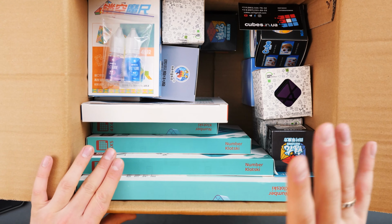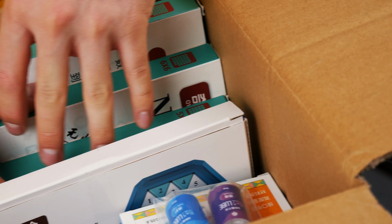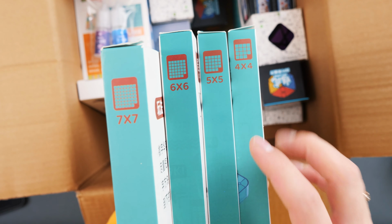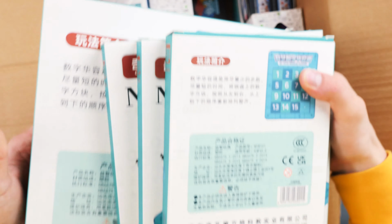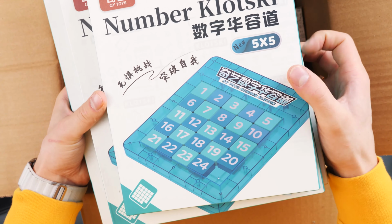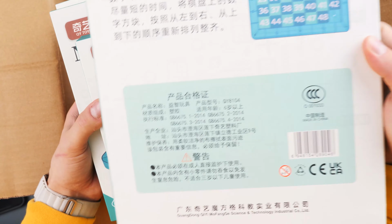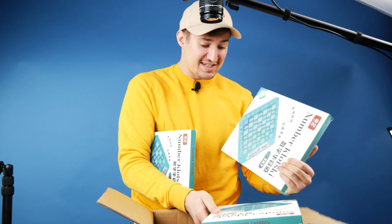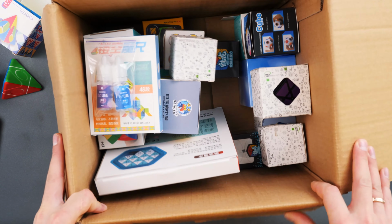Okay, next I see here just a lot of these boxes. It's like the same elephant that we didn't notice in the room. It's written here 7x7, 6x6, 5x5, 4x4. But it's not a Rubik's Cube, it's 15 puzzles. And 25 puzzle, and 36, and even a 49. Giant 15 puzzles. I'm very interested in how fast I can solve them, which is why there is a full set here. So what else do we have here?